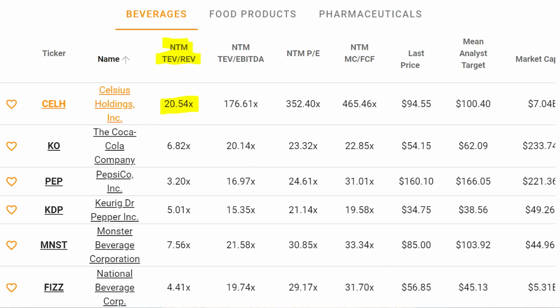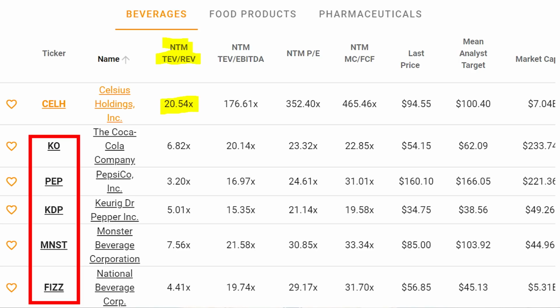The third thing to be aware of is their valuation. Celsius currently trades at 20 times enterprise value to next 12 months revenue, and all you need to know is for a drink company with low profit margins, that's pretty high. It's not like we're talking about some high growth recurring revenue SaaS business. It's even harder to tell just how high that is because there are pretty much no food or drink companies that are growing quite as fast as Celsius. Certainly not any of these competitors that are listed here like Pepsi, Coca-Cola, Monster, etc.